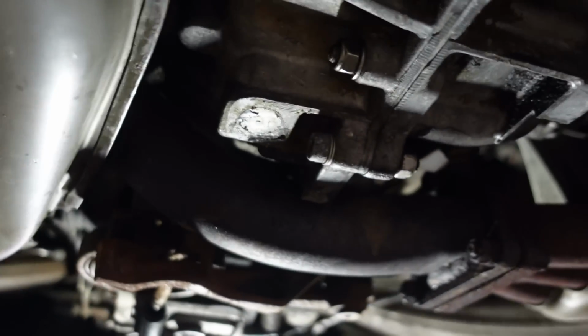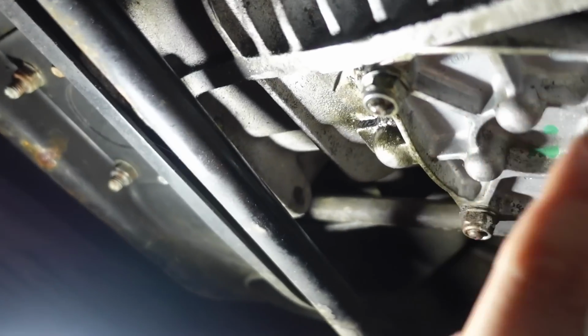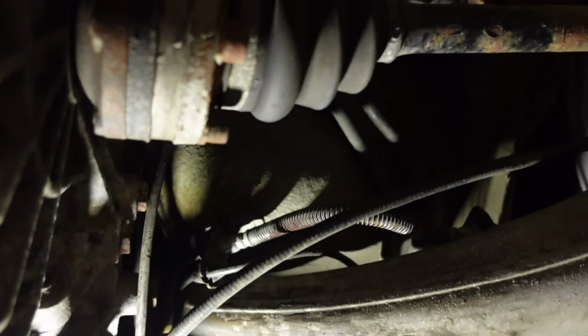So what else as well? Because I remember we talked about CV boots. Should we pop the car up? Yeah, sure. Let's have a quick look. I remember that we were saying there was a tiny bit of leakage around the gearbox. Yep, there was a tiny bit of seepage there. So it just needs a new gasket on that. Did you do the CV boot?